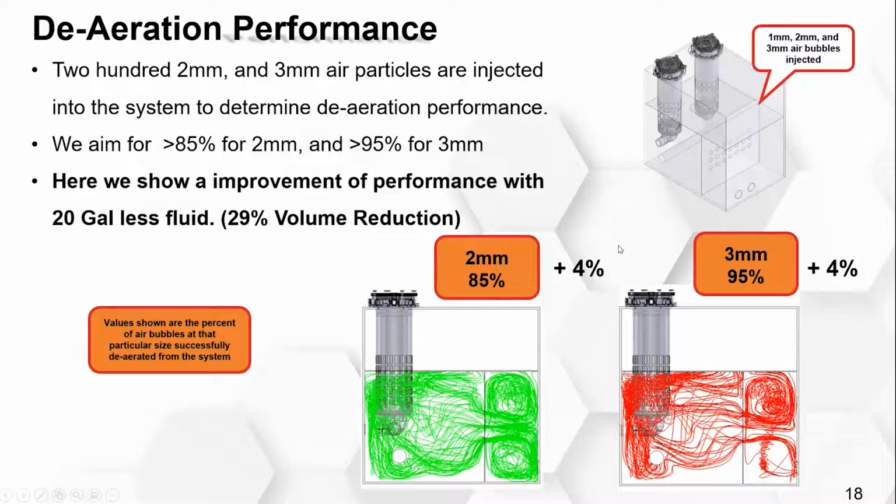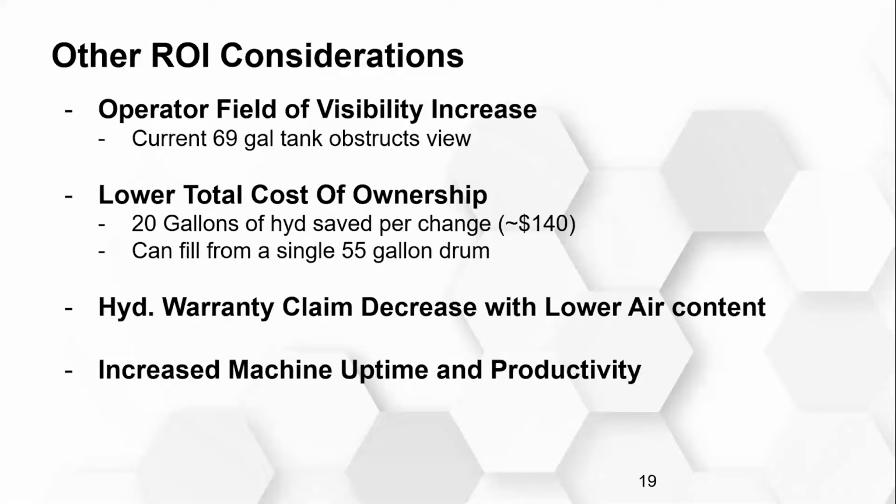Another reason that we view these simulations as relatively safe is because within the CFD we don't have the ability to simulate the coalescence of the air bubbles. So when we inject a 2 millimeter air bubble, it stays a 2 millimeter air bubble. In real life, two 2 millimeter air bubbles would group up, make a 4 millimeter air bubble, and rise to the surface even faster. So these simulations would be on the conservative end, as we tell people when we run these simulations.